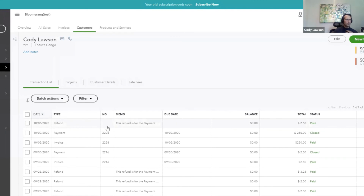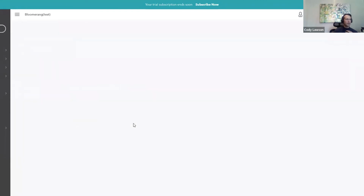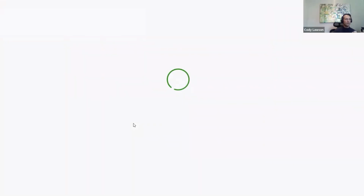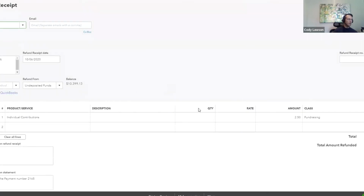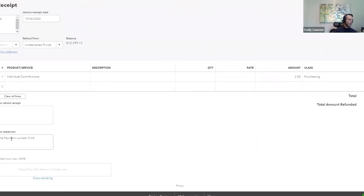So here we go. Here's a refund receipt. And if you look at the entry, you'll notice that we referenced the fact that the refund was for a specific entry on that record. So the refund is for the payment number 2165.